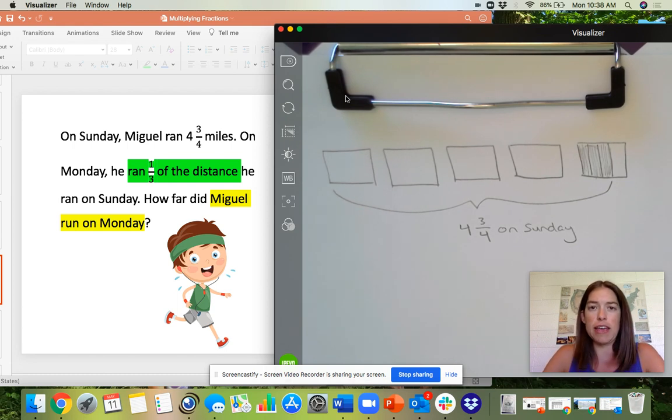That's exactly right. He ran less on Monday. He only ran a third of the distance. He only ran a fraction of the distance that he ran on Sunday. I'm guessing that Miguel ran so far and maybe so fast on Sunday that by Monday he was a little bit tired, so he did not run as far. He only ran a third of the distance.